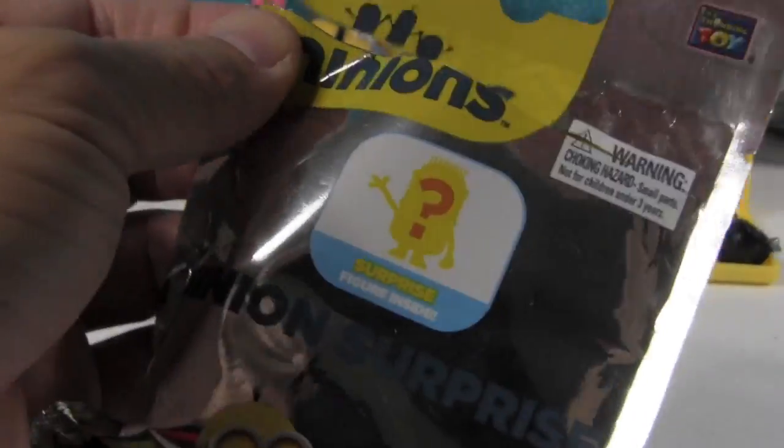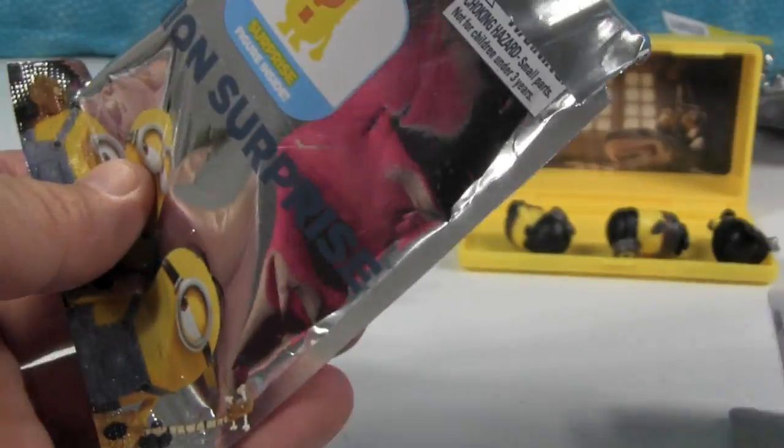All right. Open up another one. And how much were these blind bags? They rang up $2.49 each. That's a good deal. Yeah, I thought so too.